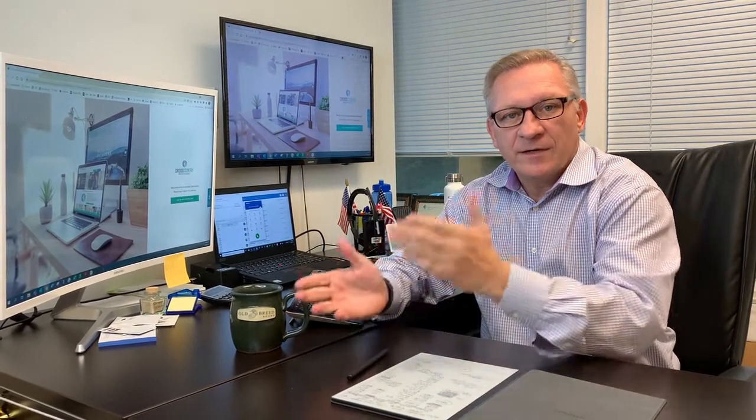A point would be 1% or any percentage of the loan amount, not the sales price, but the loan amount. For easy math, on a $100,000 loan amount, one full point would be $1,000. Half a point would be $500.